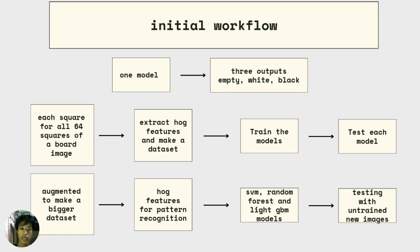We wanted to do this because HOG features are good for pattern recognition, and we thought they might be good enough to distinguish between empty, white, and black squares and make a classification model. But we found that our dataset was not large enough, so we needed to augment it with image augmentation to make a bigger dataset. And then we trained the model.